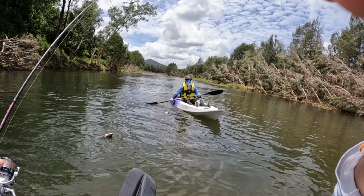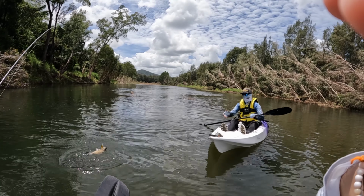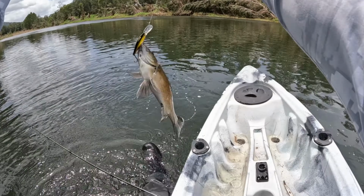So I'm gonna turn the GoPro back on for a double hookup. I just got one and Toddy's is lying on the deck, little guy. There he is.